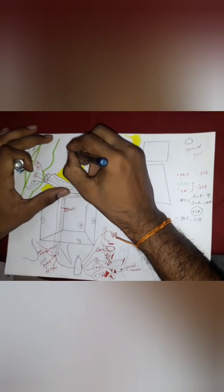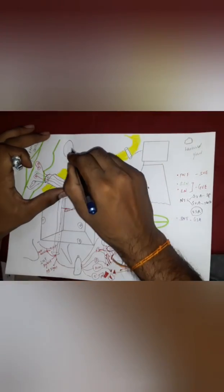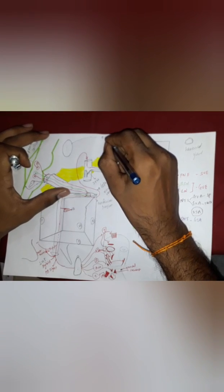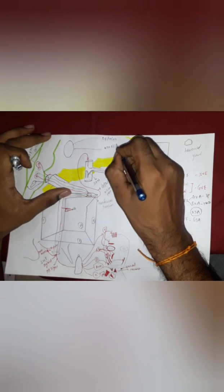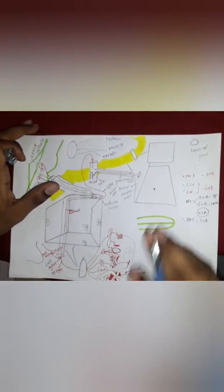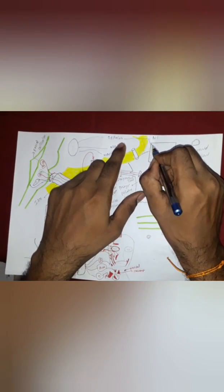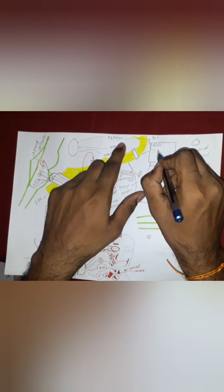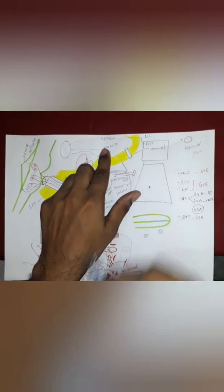Okay, fine. If you remember, you have your ganglion here, which is nothing but your trigeminal ganglion. Excellent. You have your three branches: your ophthalmic, your maxilla, and your mandible. So you have your ophthalmic, maxilla, and your mandible. Fine. So this ophthalmic, if you remember, gives rise to your nasociliary nerve, your frontal nerve, and your lacrimal nerve. Fine. This lacrimal nerve supplies your lacrimal gland.